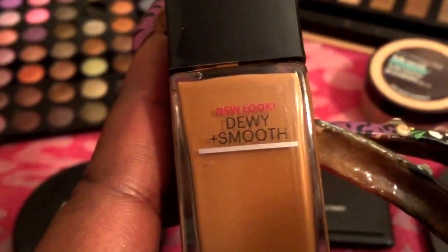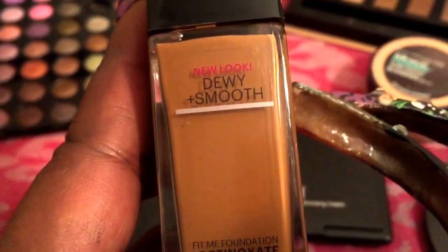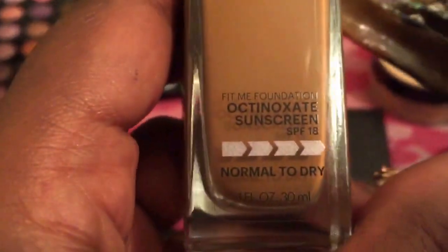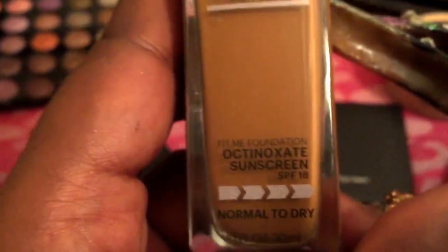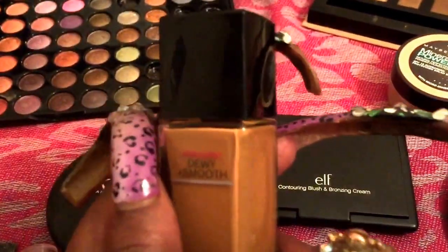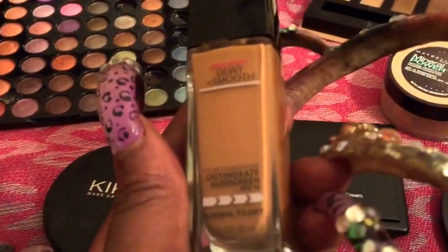And it says, new look, dewy and smooth, which I'm team oily. So I definitely don't want to be dewy, okay? And I wasn't paying attention. Look what it says. Lo and behold, normal to dry skin. So I was totally on the fence about this, being as though I was at my mom's house for Mother's Day over the weekend. I always get stranded with lack of makeup, and I didn't want to waste my good stuff, so that's why I had to go out.